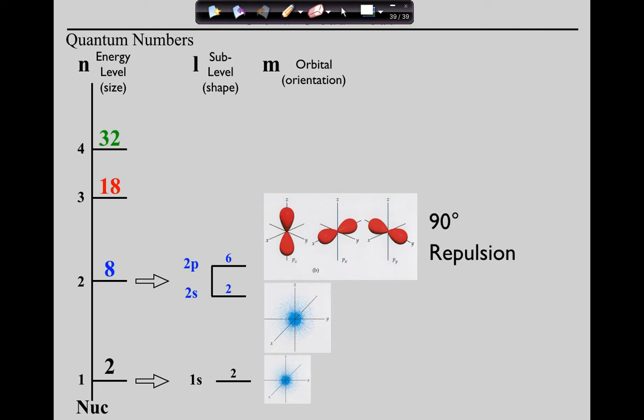Right, so they're trying to get as far away from each other as they can, but as close to the nucleus as they can, and when they do, they take on those shapes. Yep. Correct. Yep, you got it. You guys all caught up with me?